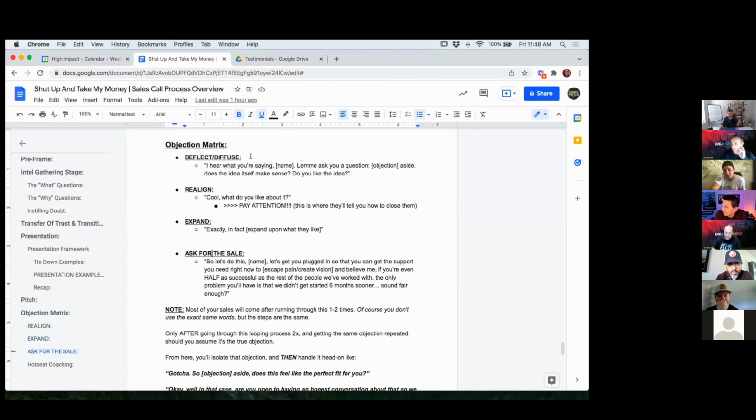That's the whole point. So we're going to deflect and diffuse with something like, hey, totally hear what you're saying, man. But let me ask you a question though. Objection aside, does the idea itself even make sense for you? Do you like the idea? That's deflecting and diffusing. Hey, totally hear you. Not a problem. That aside, does the idea itself make sense? Then we're going to realign. They say, well, yeah, it does.